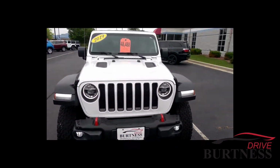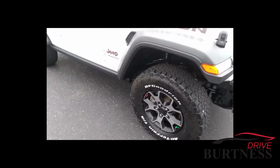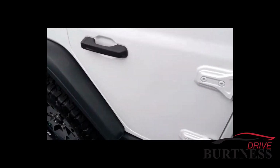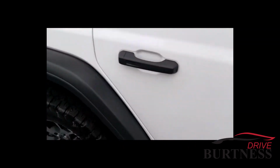I just want to give you a quick walk around of the 2019 Jeep Wrangler Rubicon JL. Great rims and tires on this one. Very clean interior. Leather seating surfaces. This one's also got the grab handles too if you need them for off-roading.